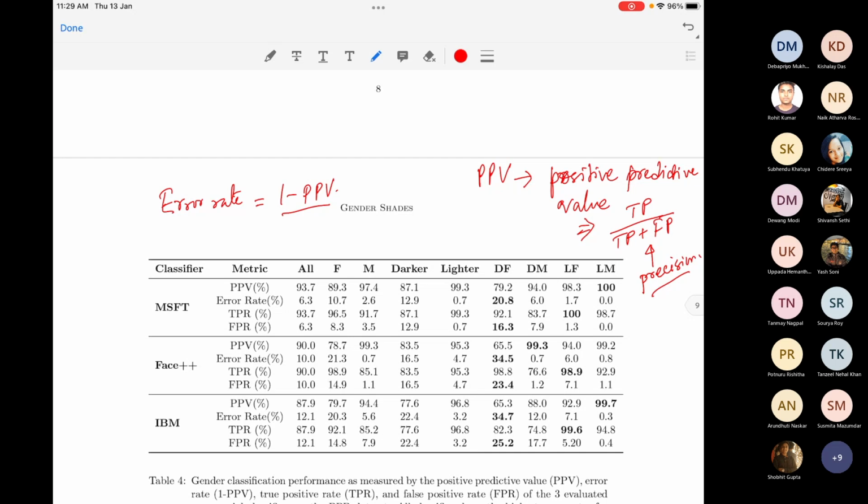And apart from that, they also measured the true positive rate. This is what I already defined. True positive rate is also, you know what is it? Recall. As well as the false positive rate. This I have already defined in the previous class when I was talking about the ProPublica case study. So now, given all these measures, we have to summarize the insights from this particular table.